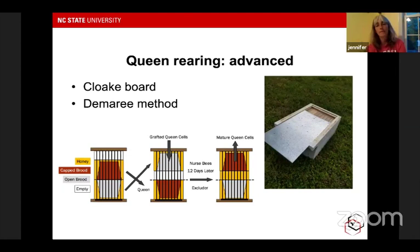Yeah, very cool. It's very helpful because it doesn't set the colony back several weeks in brood rearing, right? So the colony doesn't really skip a beat. It's a very, very nice way to do it with minimal equipment inputs. Right. Sharon, any questions really quickly on queen rearing at whatever level?